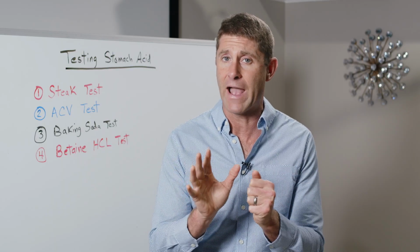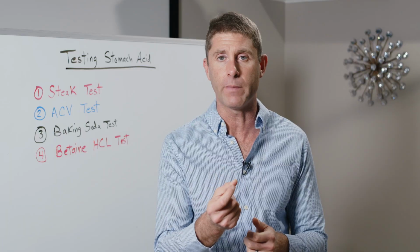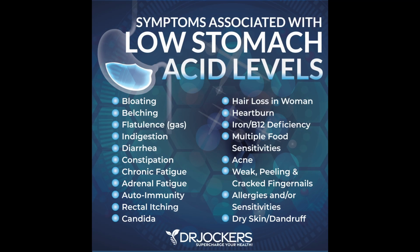It also is key for activating a protein called intrinsic factor. Intrinsic factor in the stomach absorbs vitamin B12. Some people, even though they're eating vitamin B12 rich foods like animal foods, their vitamin B12 is still really low because they're not able to produce enough intrinsic factor, or they have autoimmunity to intrinsic factor, so they're not able to absorb the vitamin B12 effectively.